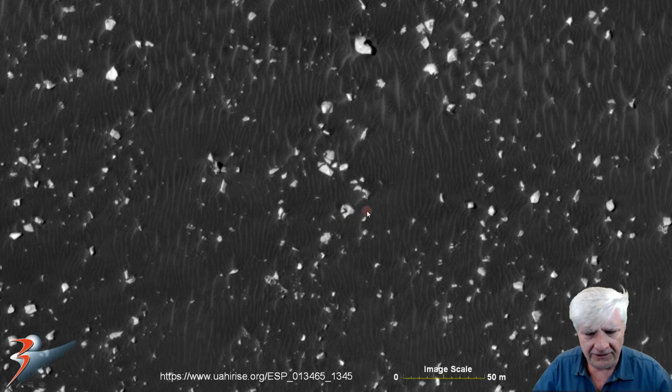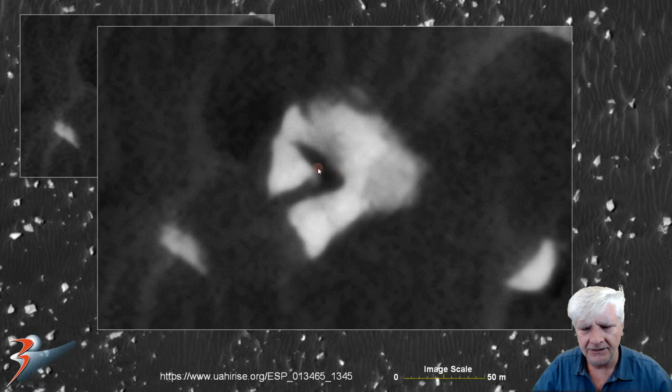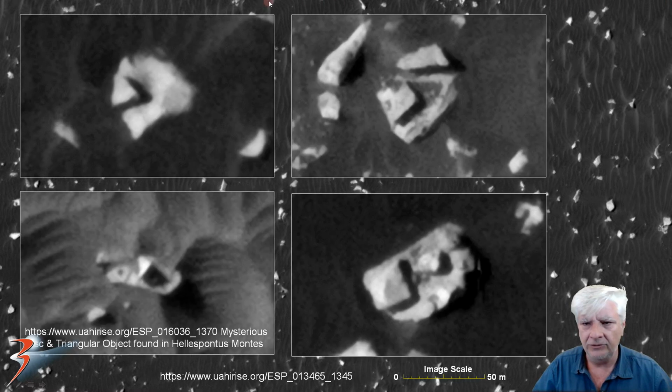Another little triangle, this one's a bit smaller. Each one of these sides is about 3 meters in length. So coming up to a little apex over there. Yeah, I've pulled in the 3 that we've just checked out for comparison purposes. Check out the similar geometry and symmetry in those. And then this one over here from our video, Disk and Triangular Object Found in Hellespontus Montes. This one over here is very similar to that one in size and shape.